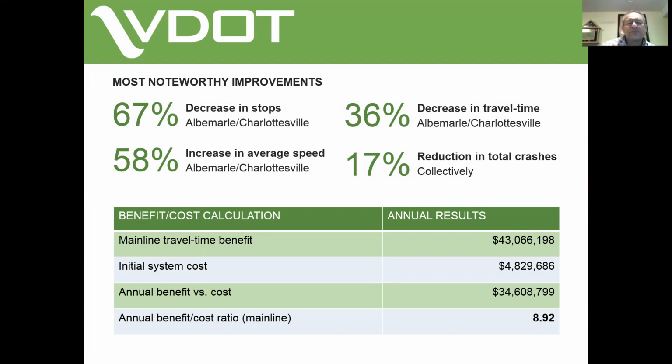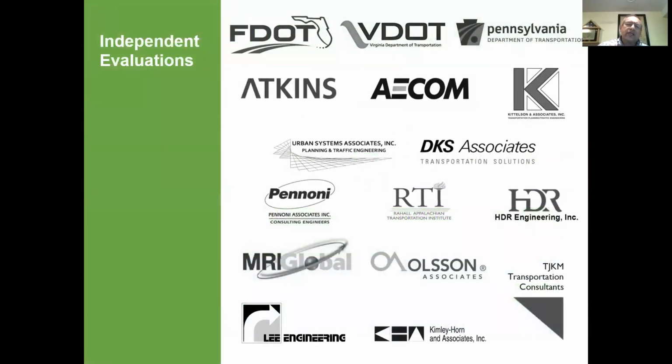As I mentioned, I will send you a copy of the studies, and as I mentioned a couple of minutes ago as well, all the numbers that we talk about, whether it's stop reductions, delay reduction, and so on, have all been verified by third parties. This is just a listing of some of the consultants that we work with and have produced their own independent studies. I will send you the Virginia DOT study, but at the same time, I'll also refer you to our website where you can download some of these studies yourself, which is probably a good idea if you want to look at some of the independent verification.